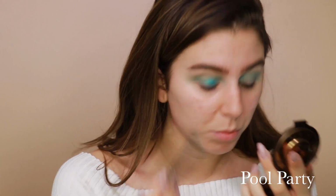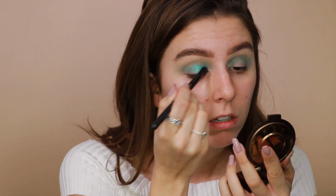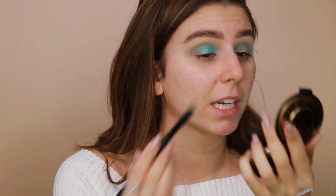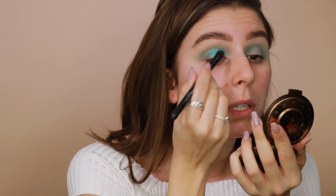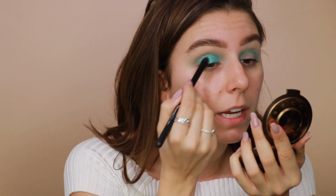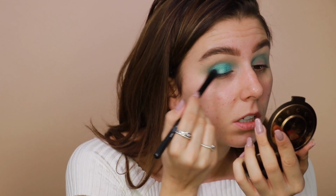This color's so pretty. I didn't even spray my brush or anything, which I really don't think I need to at all. But sometimes I like to go in with a little bit of spray or Fix Plus and add one layer of the foiled look, but I don't think I need to.